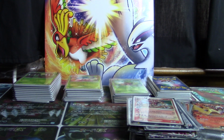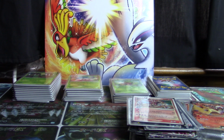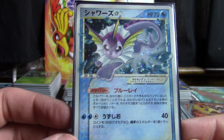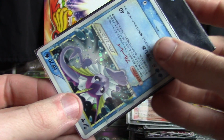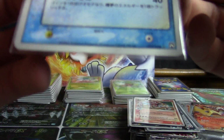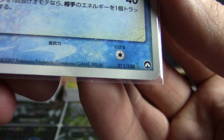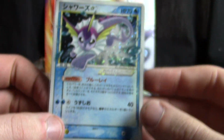And now we get back to the cases for the final card. A Gold Star Vaporeon. Now this is a special card for a lot of reasons. Many of them being the fact that it's an evolution, but I don't know how well that's going to show up. That is the World Champions Pack version.